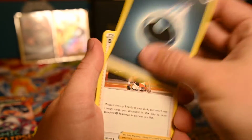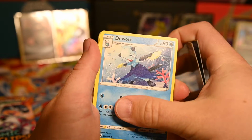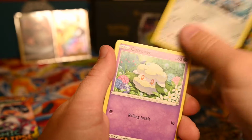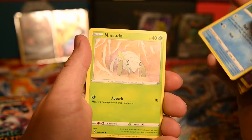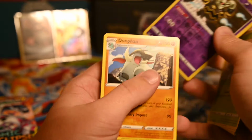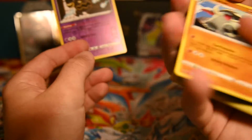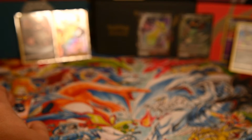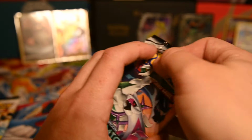Alright, so we have Dark Energy, Duat, Aromatic Energy, Wooper, Flare Meowth, Cottonee, Barracuda, Dusknoir, which is a reverse rare, and Donphan. So, trying to keep up where I put everything. Yep, he is on his crack now.